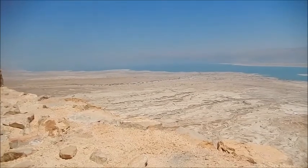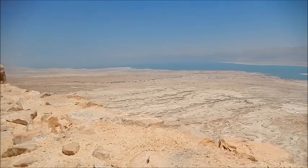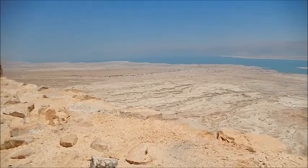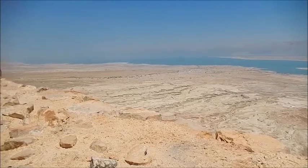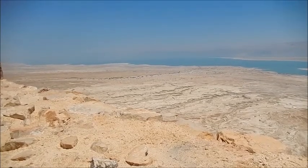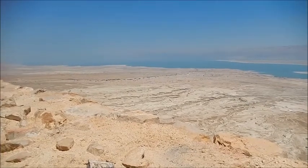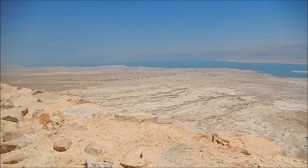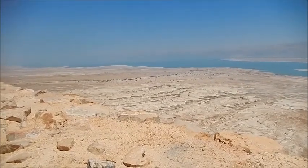Okay, Masada is about 1,000 feet above the Dead Sea, and you're looking at the Dead Sea now from the top of Masada. The floor of the Arava, where the Dead Sea is, is about 1,450 feet below sea level. So where we're standing now is about 450 feet below sea level, but about 1,000 feet above the Dead Sea. And this is from the top of Masada.